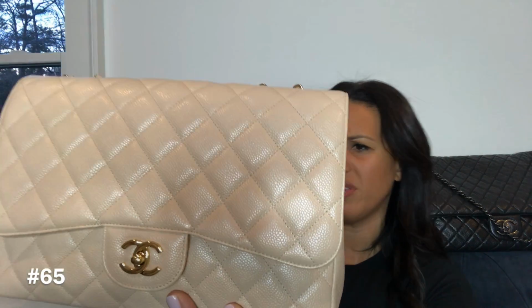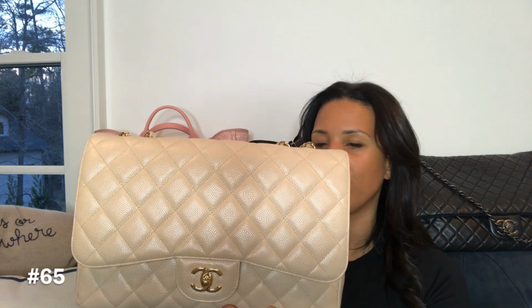It's got the gold hardware, and I don't know if it's quite champagne gold, but I carry this very carefully. It is easy to get color transfer on this, so I have to be really, really mindful and either carry it by double strap, although I love to carry my jumbos as crossbody bags.